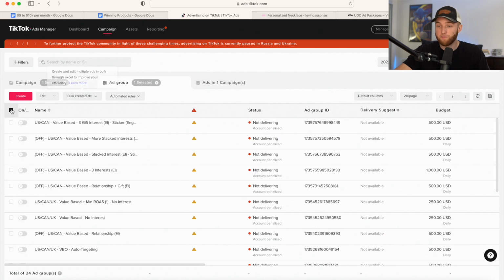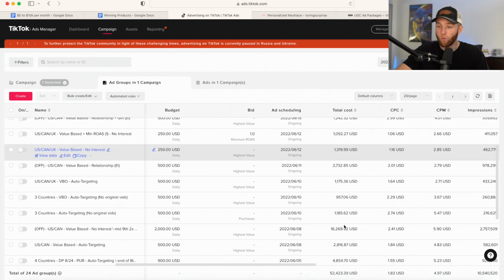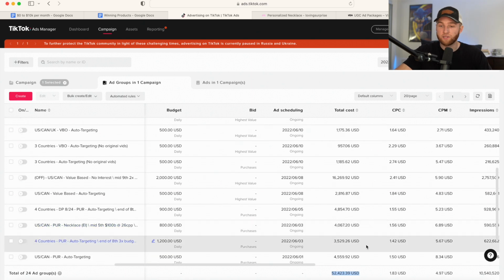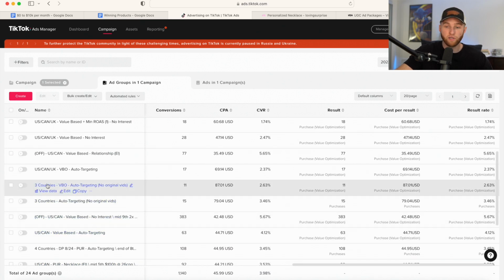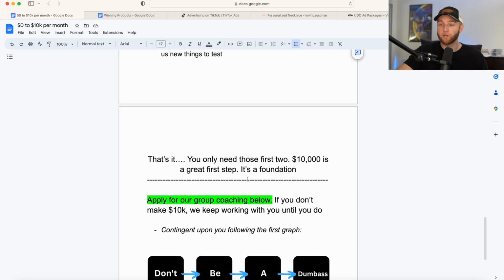I mean, this is spending money, building a business. This is exactly what advertising is. One campaign inside of, I think this was in a month, we spent like 90 grand on this ad account. So just consistency. That's what this looks like. A lot of testing, trying new things, so many different things that worked, that didn't work, trying 3 countries versus US, Canada. That's the business, right? But yeah, I think that paints the picture I wanted to in this video.